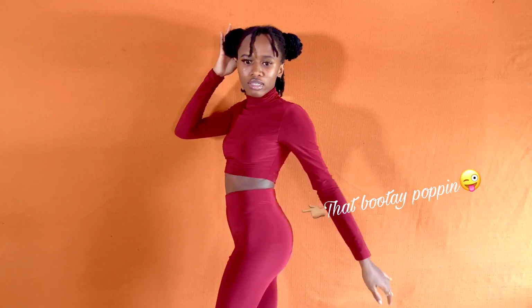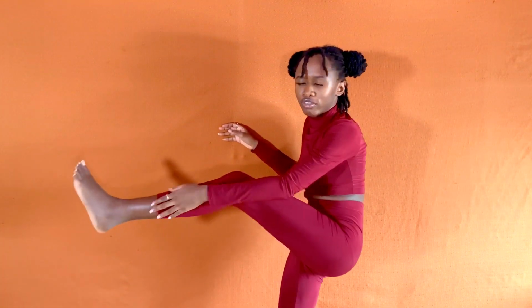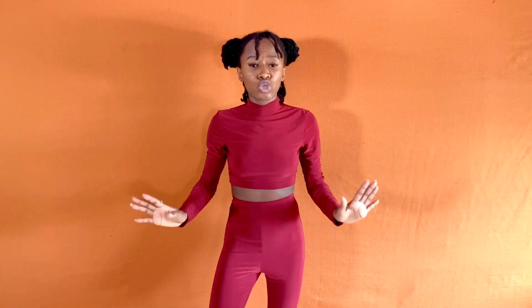I hope you guys can see because I can't see myself. I don't have glasses on. But yeah, this is how it looks in the back. And if you can tell, it doesn't go all the way down your legs, but it's not that weird over-the-ankle kind of pants. This is super, super good.